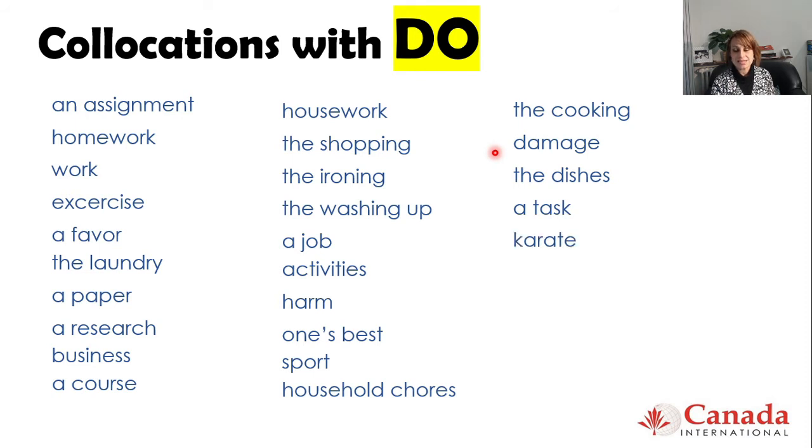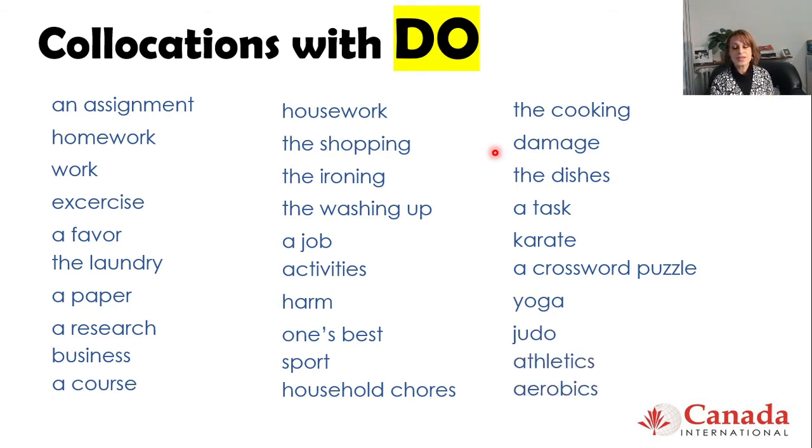Do a task. Do karate. Do a crossword puzzle. Do yoga, do judo, athletics, and aerobics. Very good. Like, remember, individual sports that usually you do in a closed area. We have another video with play, go, and do. Very good.